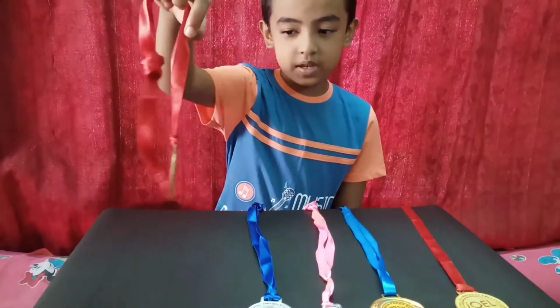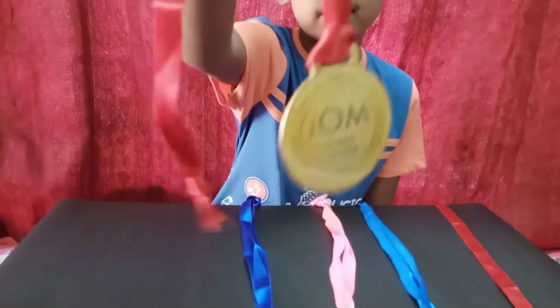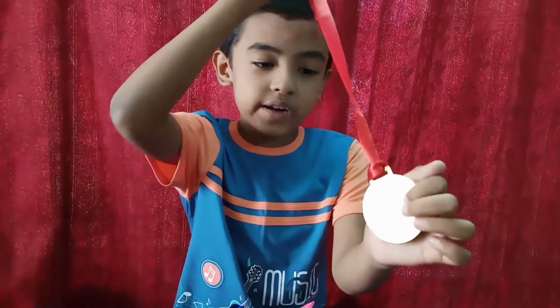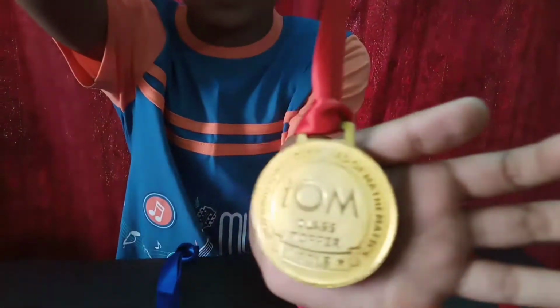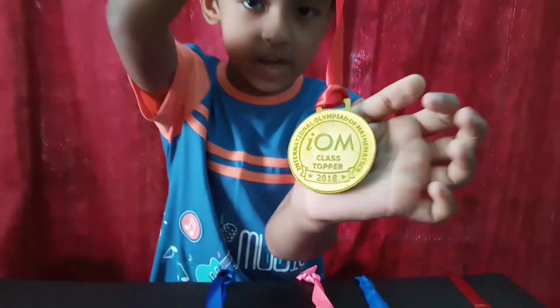Mathematics Olympiad. Mathematics Olympiad first prize medal, gold medal, first prize. This medal is for class topper. This is a Mathematics Olympiad class topper medal, gold medal. I got it in 2018.